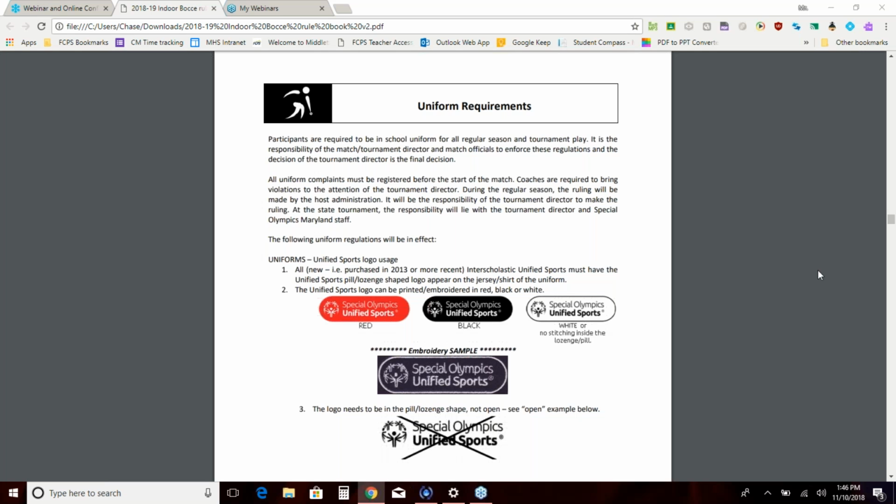Participants are required to be in school uniform for all regular season and tournament play. It is the responsibility of the match and tournament director and match officials to enforce these regulations, and the decision of the tournament director is the final decision. All uniform complaints must be registered before the start of the match. Coaches are required to bring violations to the attention of the tournament director.